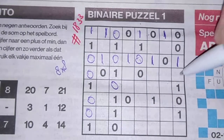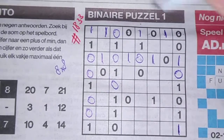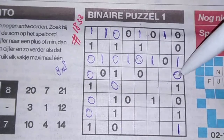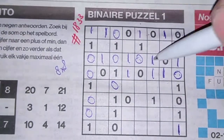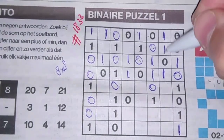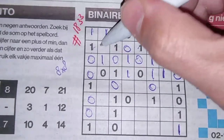Then between two 1s comes a 0. We have now 4 0s, so the rest are 1s. Then we have 4 0s, so the rest are 1s here. Double 1 here and 0, then 0. Between two 0s comes a 1. We have now 4 1s in the second row, so the rest are 0s.